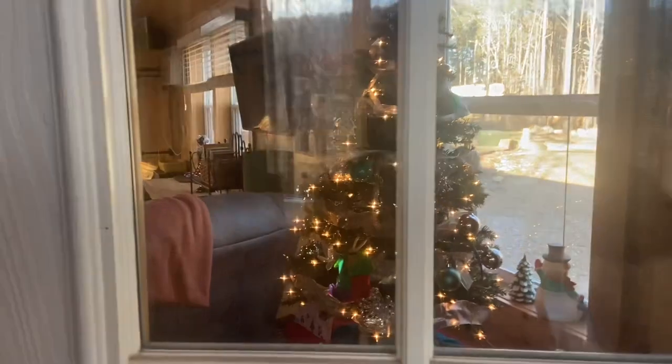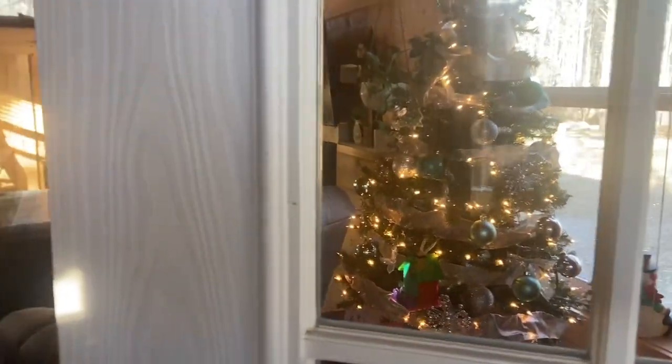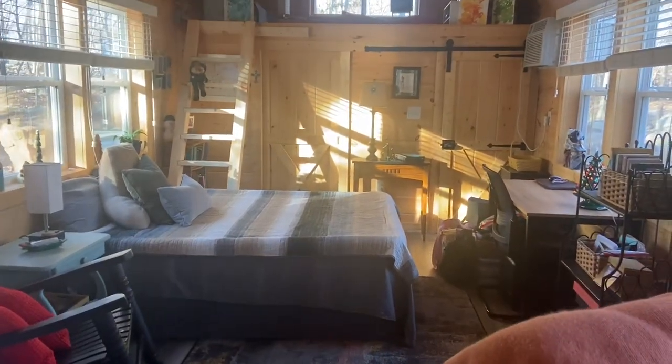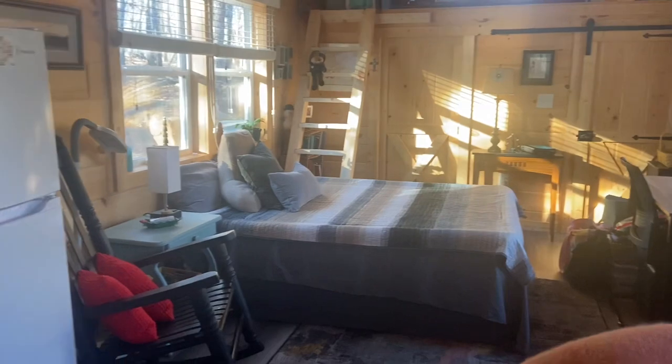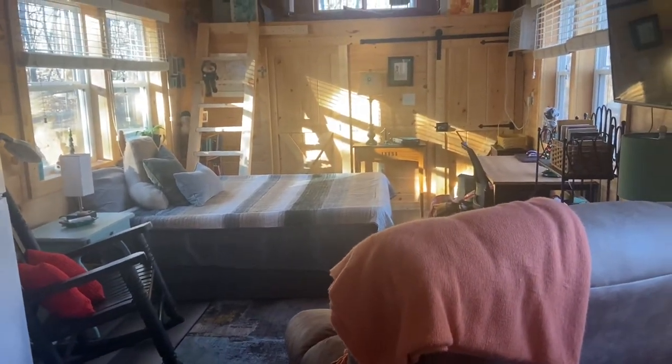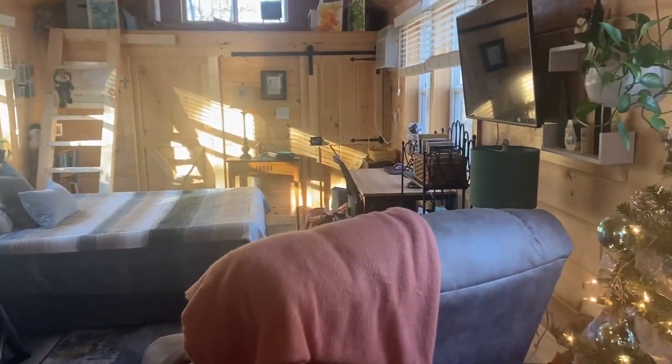You're not gonna believe it. I can hardly believe it. Can you see it? It's a bed. It's a bed. Oh my gosh. There's room for a bed in here. How fun.